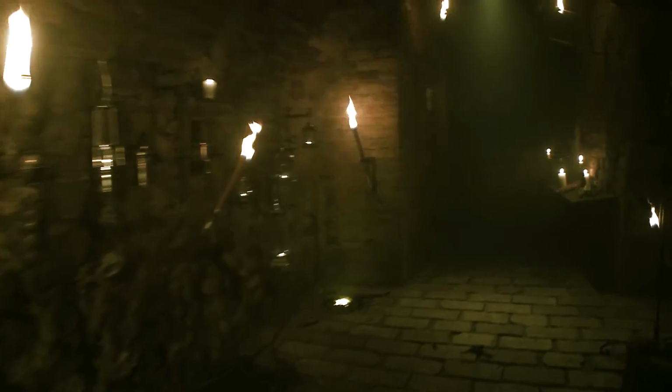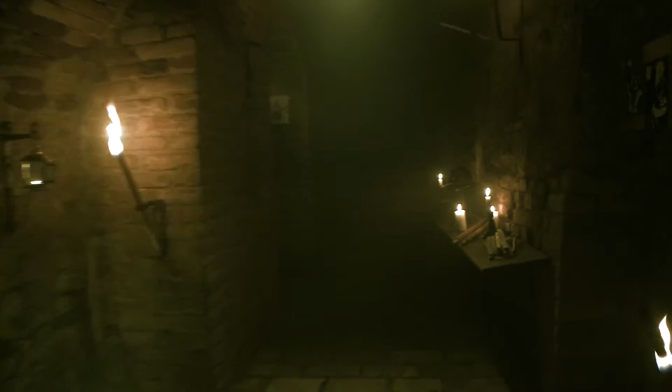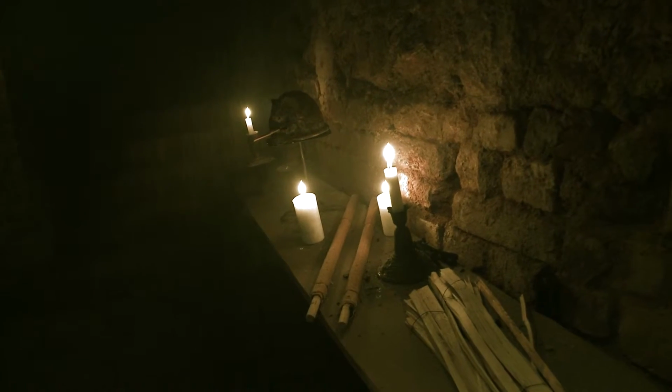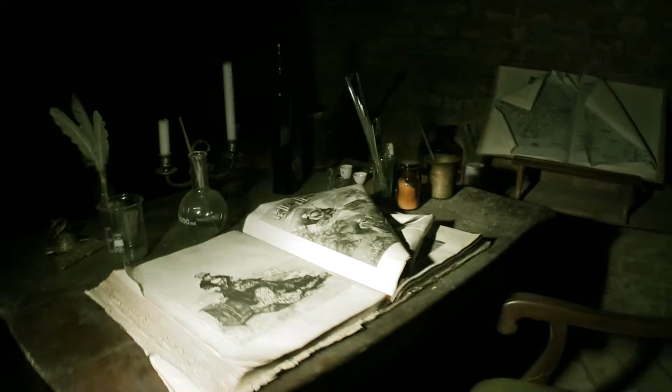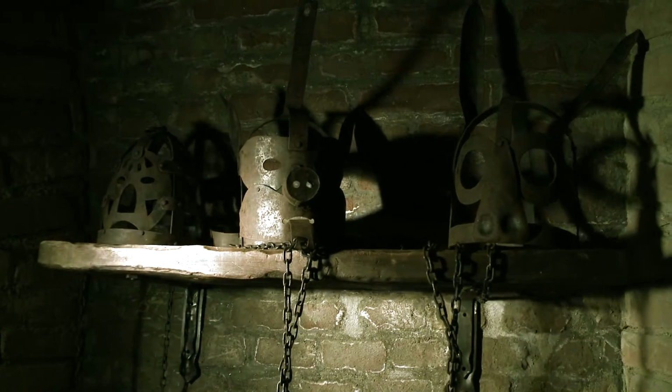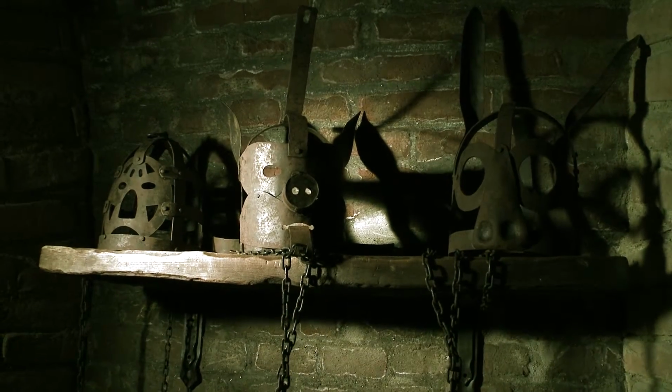In 2011, a deep underground labyrinth was opened under the vegetable market, with deep medieval corridors and cellars. Excursions will discover many surprises, including a real historical pillory.